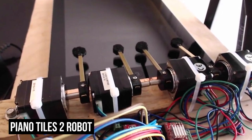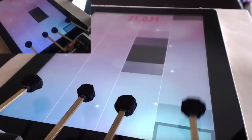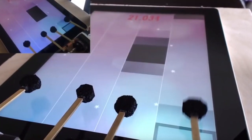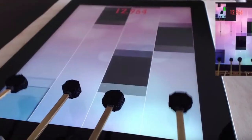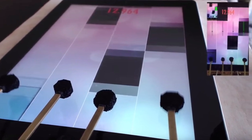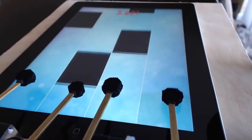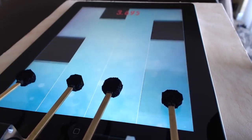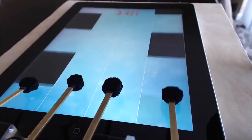Piano Tiles 2. This unique robot was built by a hobbyist who decided that he wanted a robot that could absolutely own piano tiles on his iPad. He managed to allow it to instantly receive tile data, sending the information to stepper drivers to move brass bars fitted with conductive foam to simulate finger presses. The result is an impressive machine that absolutely owns piano tiles, and we're sure it could be adapted to Guitar Hero without too much trouble.